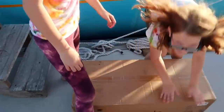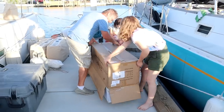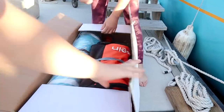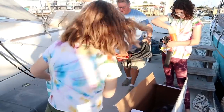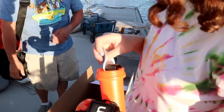Big box. We kept this as a surprise for the girls, and we're thrilled it showed up just in time for us to take it with us on our first weekend anchoring out as a family. It's blue. Case has wheels, so this is a backpack. Put that in there. That's the emergency kit. That's the emergency repair kit. That's awesome.